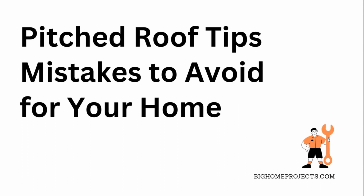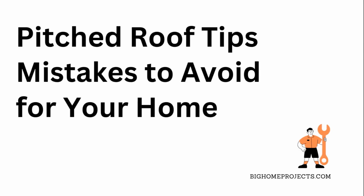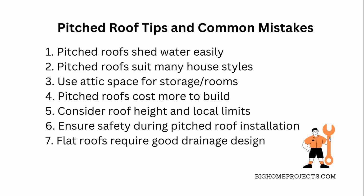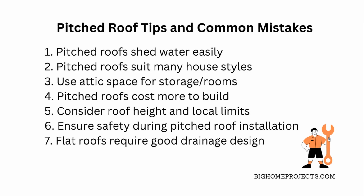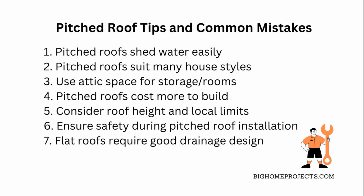Pitched roofs totally change the game when it comes to keeping your home dry and stylish, plus they give you some cool extra space up top. Alright, so if you're thinking about roofing options, here's the deal. Pitched roofs are all about sloping sides that help rain, snow, and ice melt slide off easy, which means less chance of annoying leaks. They look good on tons of different house styles, so you're not stuck with something boring.